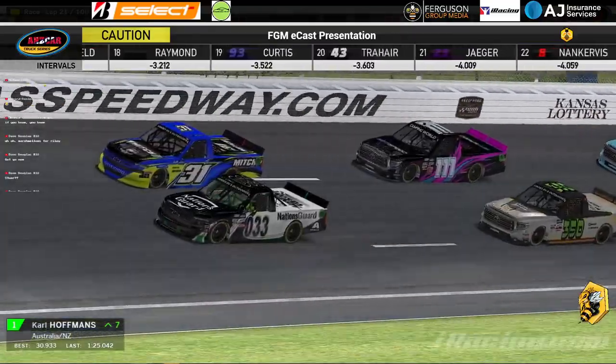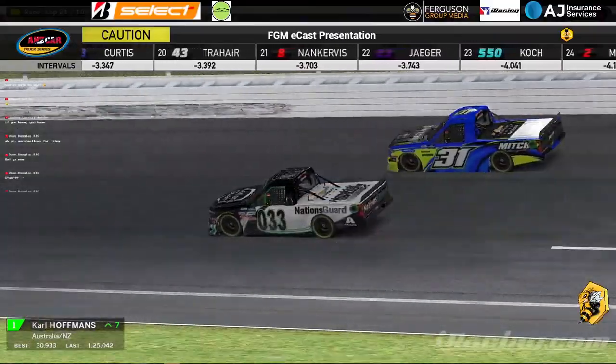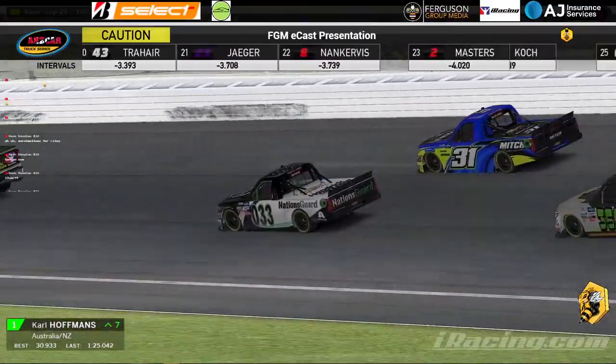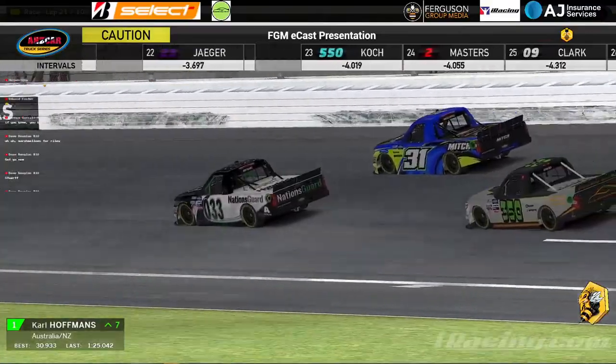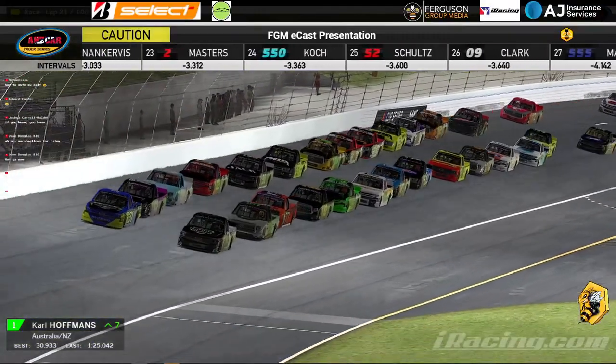Yeah, these laps aren't that long, Stuart. No. Fortunately, not 100 laps. At a few minutes a lap it will be a little bit longer than anticipated. It's just waiting for Carl Hoffman's to get things underway here.